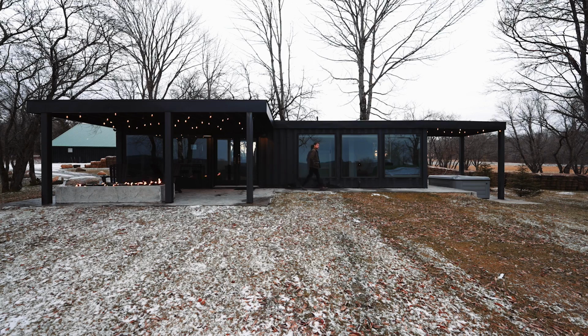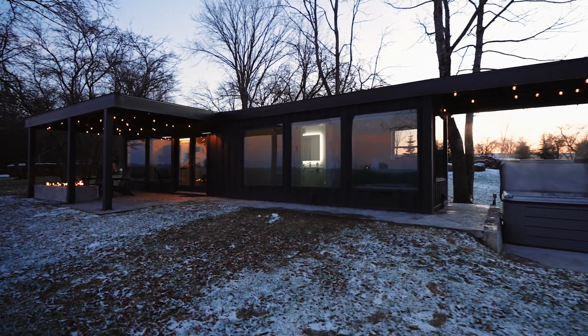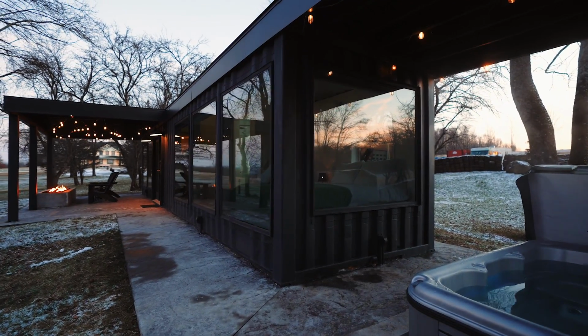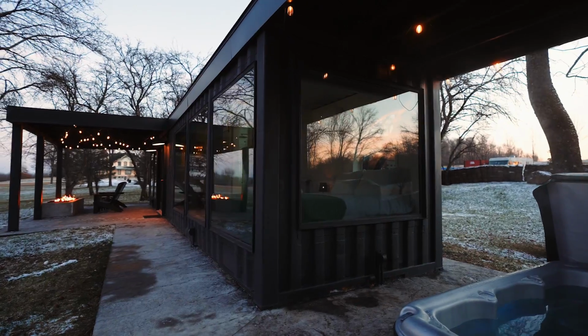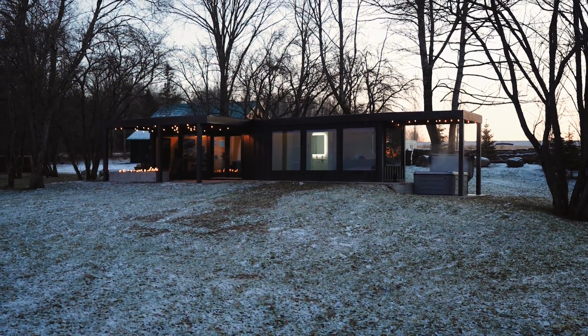You have the front door here, but we'll walk across the shipping container. There's plenty of windows, as you can see on here, so it gives it a really neat look. Sometimes shipping containers can look like trailers, but this one definitely doesn't. With the overhangs and all the windows, they did a really great job.